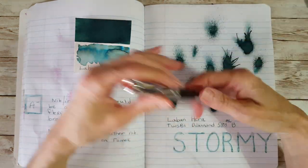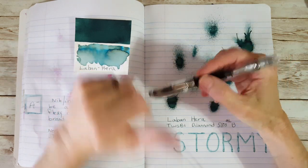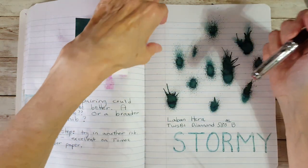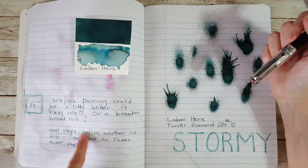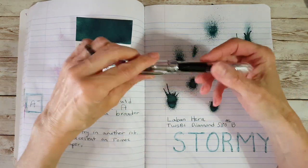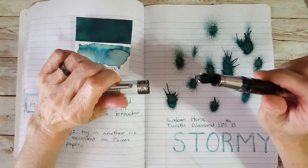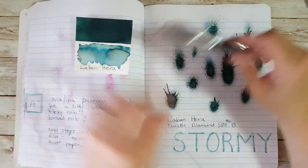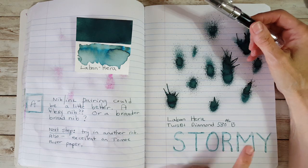So it puts me in a little bit of a more, I'll start writing with it and I'll get maybe a couple sentences done, and as I go down, it'll lighten up a little. It maybe isn't keeping up with me. And then the nib just seems a little dry. Maybe I need to open that nib a little bit. But I love what it does with the water brush. It's beautiful.